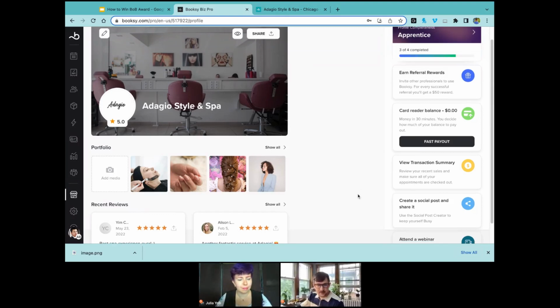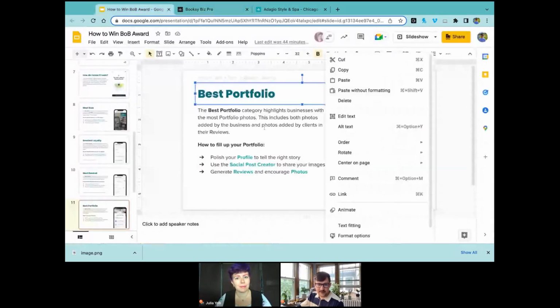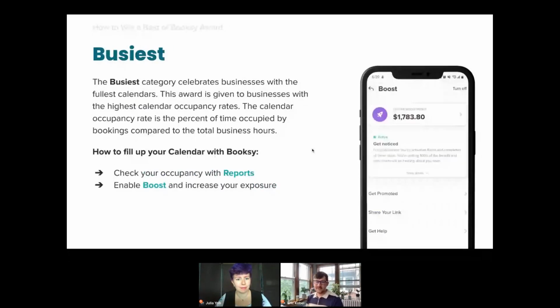And that's about it for our profile. We're going to move on to our next category, which is Busiest. So Busiest celebrates businesses with the fullest calendar, full stop. This award is given to businesses with the highest calendar occupancy rates. The calendar occupancy rate is the percent of time occupied by bookings compared to the total business hours.